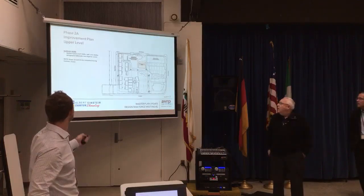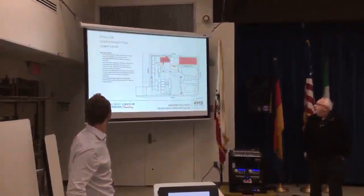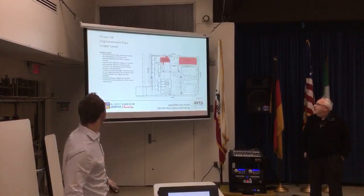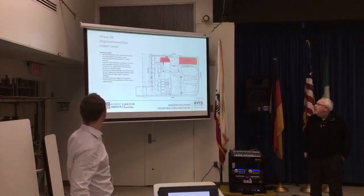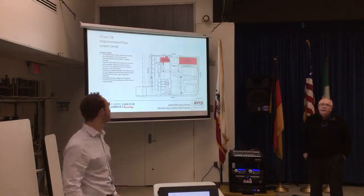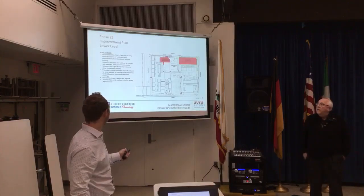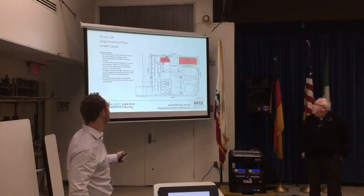Okay, and this is just second story lunch shelter. So phase 2B improvements are the rest of the renovations in this existing building, and then renovations in the existing two-story classroom building, along with the learning court between the existing classroom building, the new classroom building, and the additional drop-off and pickup area here.